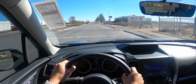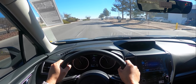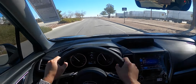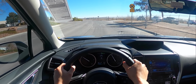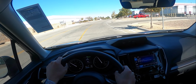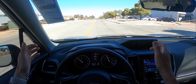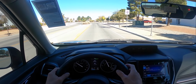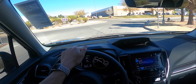Kind of got some railroad tracks here. Nice and smooth. Yeah, with the wider wheels, it feels more squirrely, not as planted and square as a stock. It does feel smooth. Overall, it feels really smooth. This alignment or something is definitely throwing me for a loop, as I'm used to true straight. Maybe the steering angle isn't exactly straight right now.